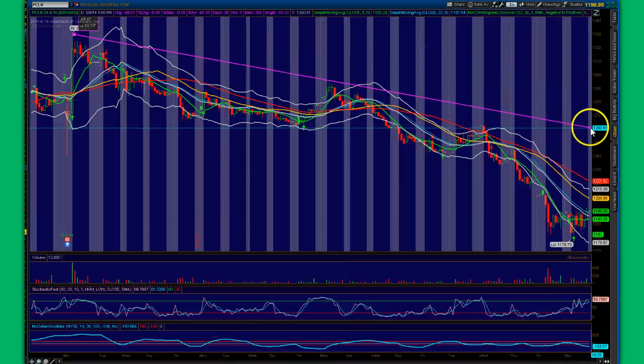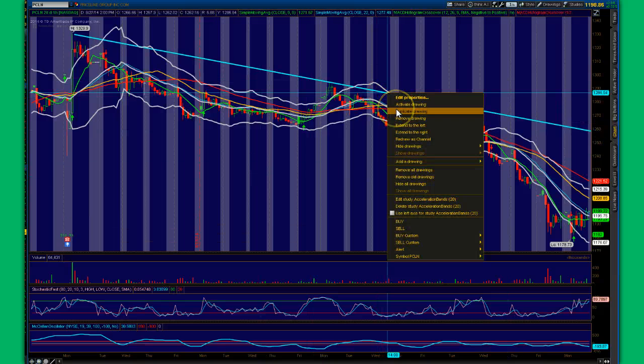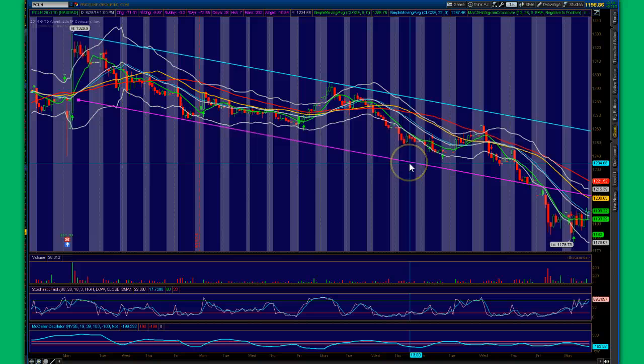If you're waiting for confirmations, you're going to be too late. Just letting everyone know that this stock is completely run by algorithmic HFT programs, and they will beat you to the game any minute. So if you think you're waiting for some sort of magical confirmation that it's broken up and it's over the 20-day and all that stuff, you're going to lose money. Alright, that's just the way it is.